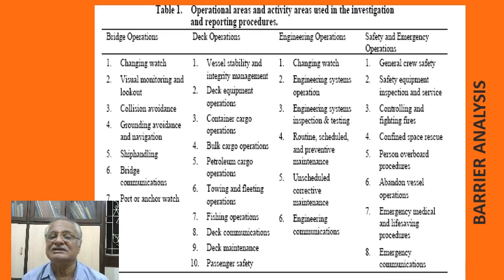So what is the vessel stability and integrity management? Is there any failure in that? Why is there a capsizing? What was the KG? What is the metacentric height, etc.? So all naval architectural stability calculations you can carry out, and you can see, of course, if somebody is available to discuss the matter. The deck equipment operation.